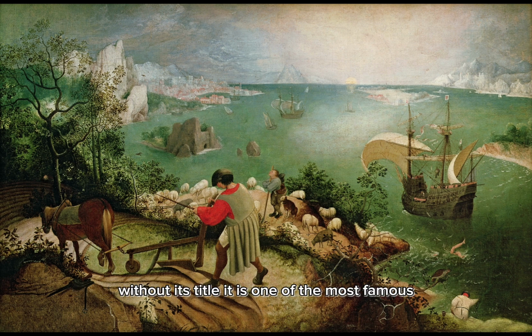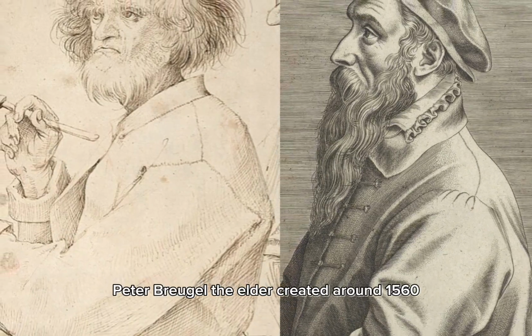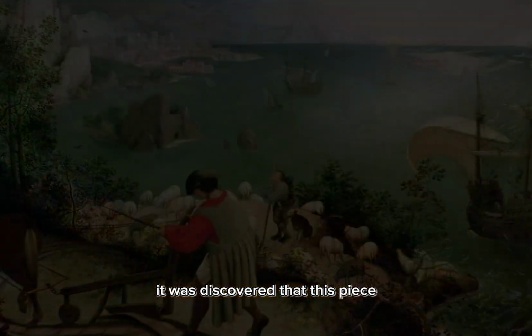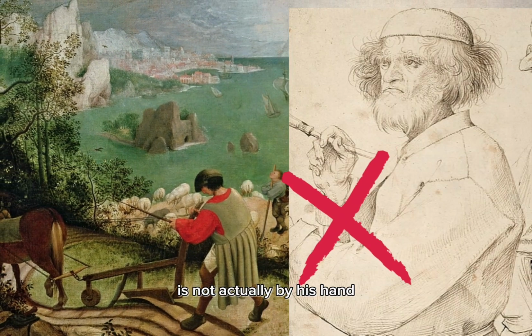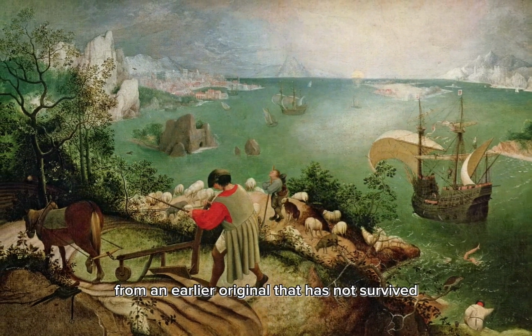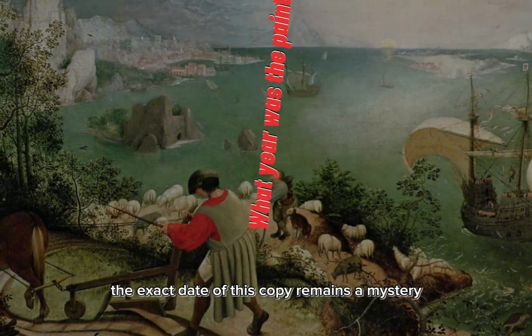It is one of the most famous and enigmatic works of the great Flemish master Pieter Bruegel the Elder, created around 1560. However, relatively recently, it was discovered that this piece, often associated with Bruegel, is not actually by his hand. Modern research indicates that it is a copy made by an unknown artist from an earlier original that has not survived. The exact date of this copy remains a mystery.